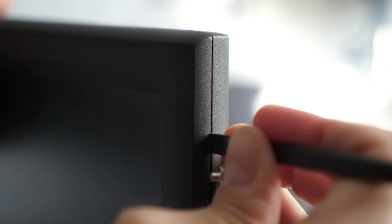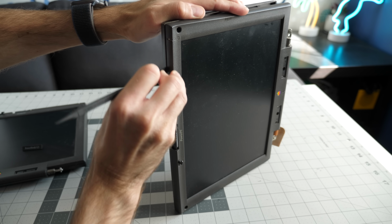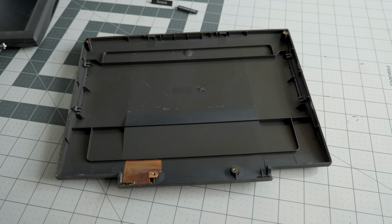I gently slid a spudger between the case halves to release the retaining clips, being very mindful not to flex them too much. Brittle plastic, after all, is why I was doing this work to begin with. But the display came apart with little drama.